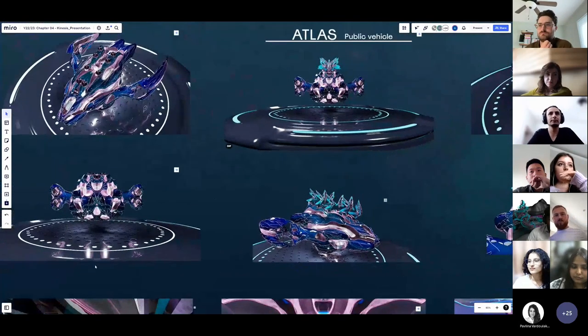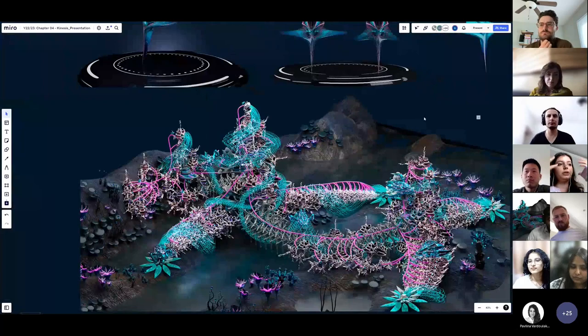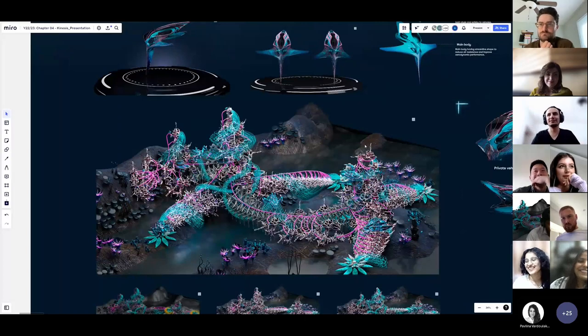That circulation diagram, everything seems to be working really well together. So thank you so much for these visuals. I'm glad you had fun with Houdini. Yes, we did. Thank you for your patience. Thank you. You're welcome. It was fun.